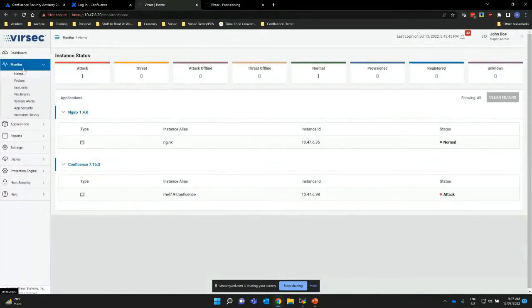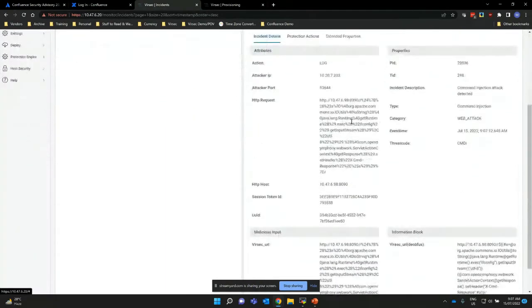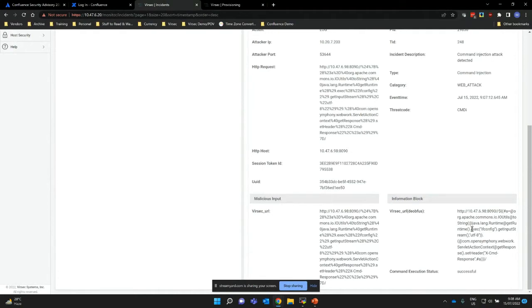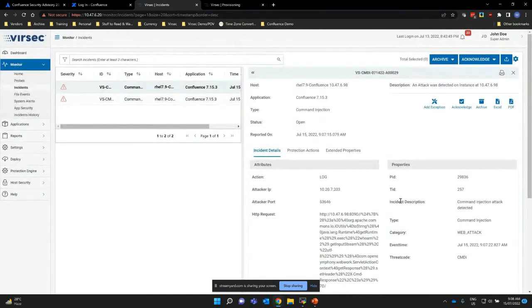Just flicking back to the management interface, what I'll see here is that we have a couple of incidents that have been created. We've identified a command injection incident. And what you'll see here is all of the information related to what we've detected, where the attack originated, but really most importantly, here's the raw command that was run. I can see here where I've run the ifconfig command. And similarly, in the other incident, I can see that I've run the whoami command as well.